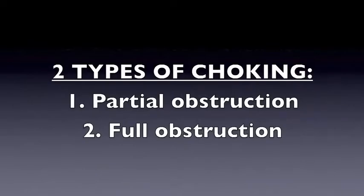The first one is called partial obstruction, a partial blockage of the airway. The second type of choking is known as a full obstruction. This is when something is blocking the airway completely. A good example of a partial obstruction would be choking on a little bit of food like a chicken bone, or sometimes when you drink water and it goes down the wrong way, that's a partial obstruction.